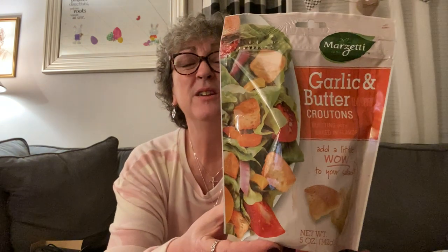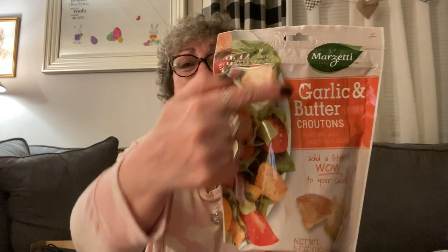But I did pick up these and I wanted to show you guys because I thought this was a great deal. Marzetti brand croutons. This giant bag of Marzetti croutons I got for $1. These are garlic and butter, and there's another flavor that I picked up, probably in my next haul. These are a 5-ounce bag, and they're bursting with baked-in flavor. Add a little wow to your salad.